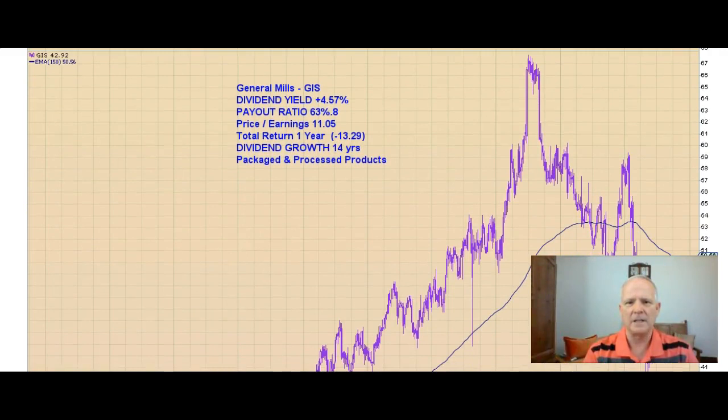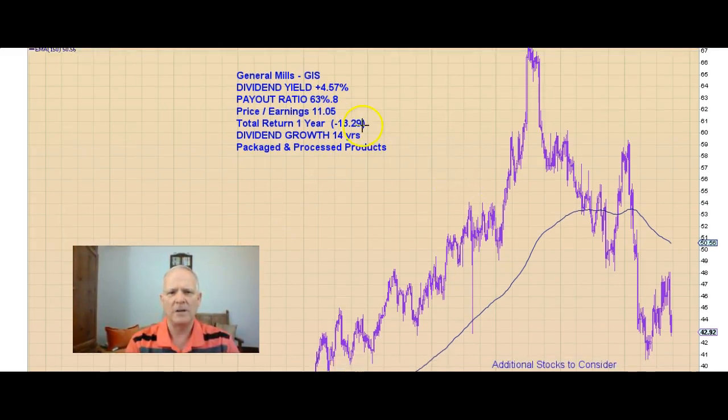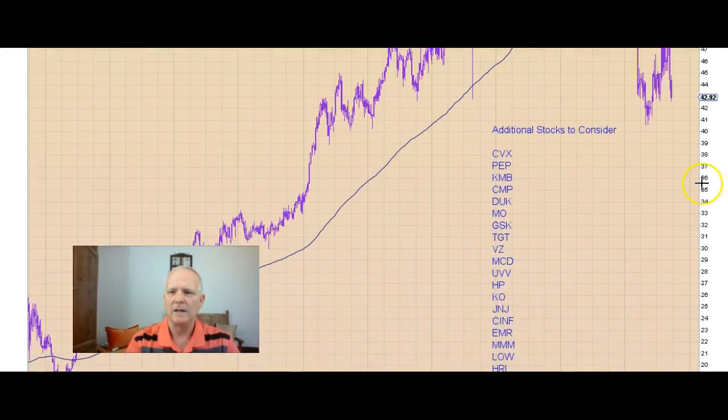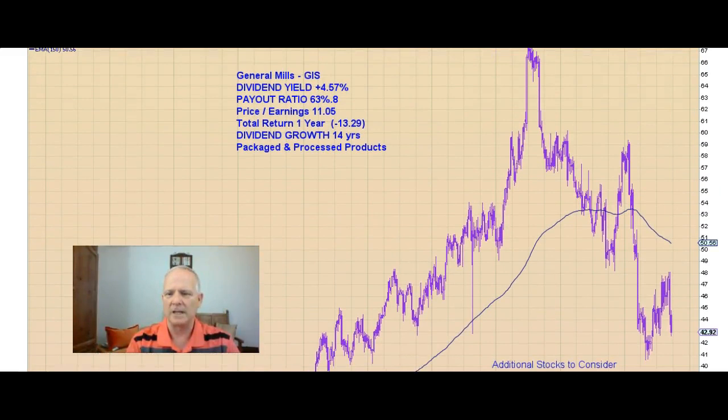General Mills here is another long-term company. Package and processed products. Now it's been down too. Total return down 13.29%, pays a higher yield, 4.57%. So when I could see that this would be starting to turn back up and getting back into a nice move higher, I would definitely think that would be a reasonable stock to buy.